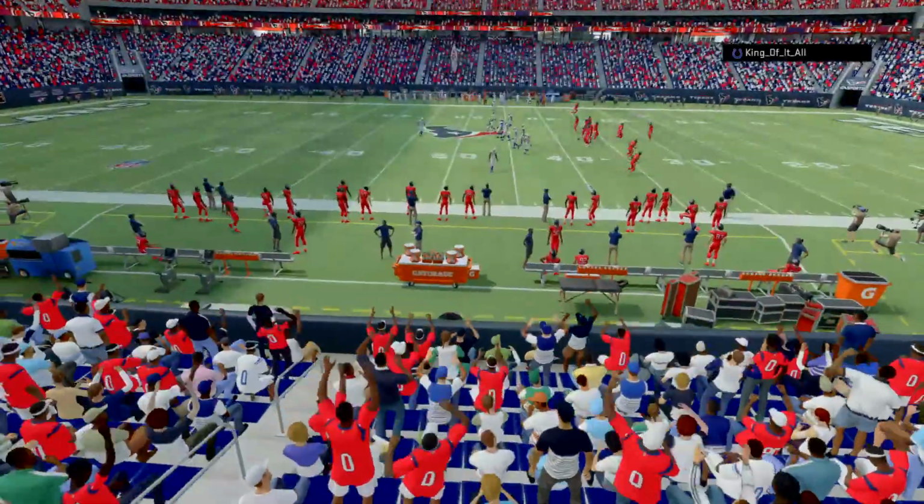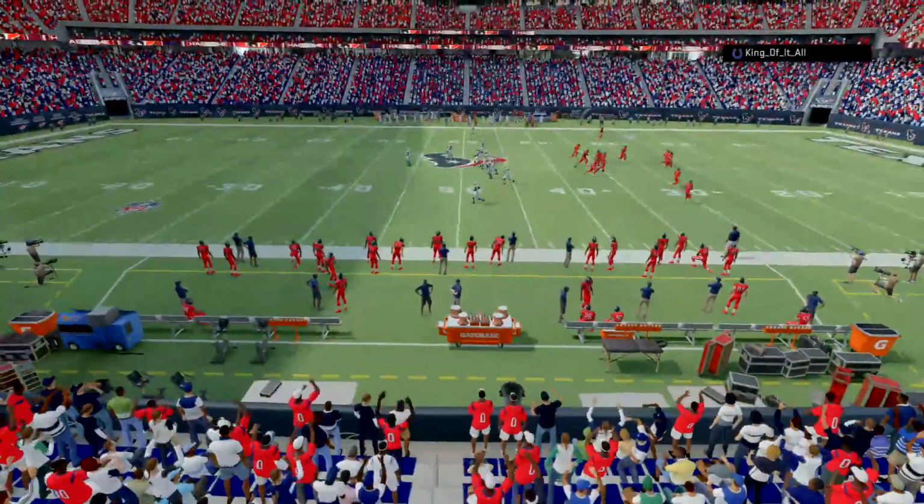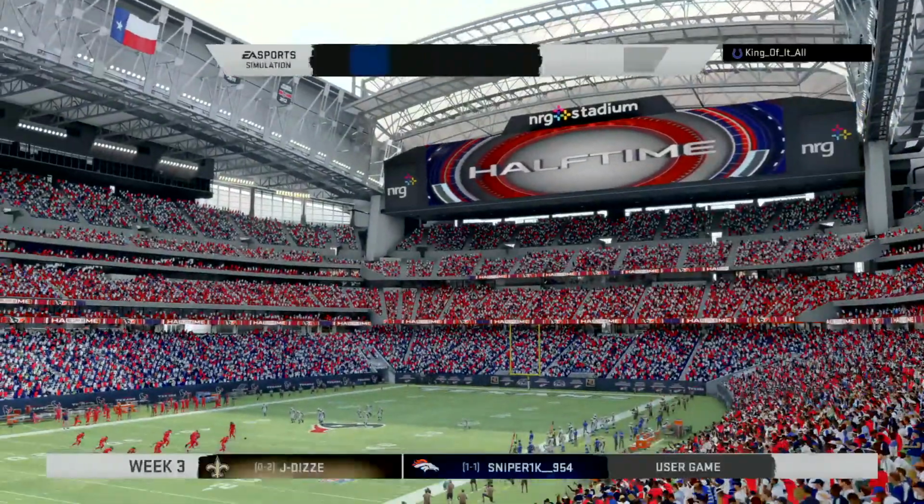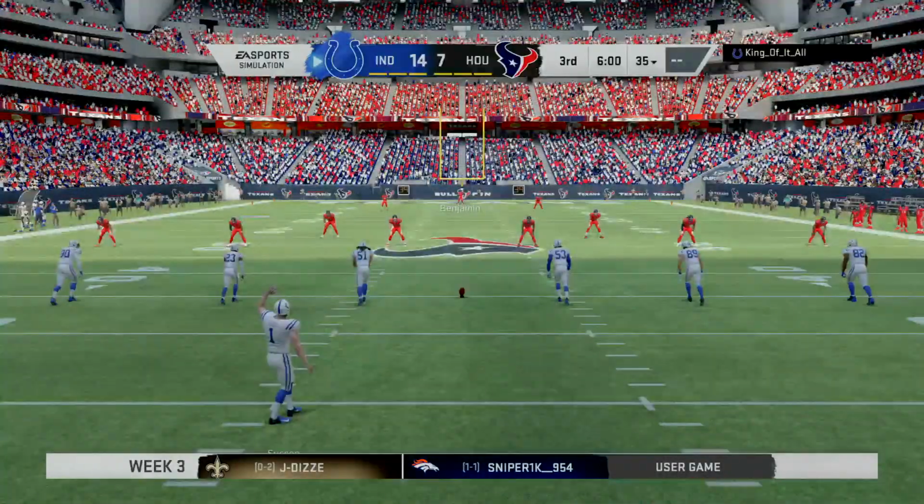So we have reached halftime with a touchdown. That's the difference on the scoreboard. As we send you on over to Orlando for Jonathan Coachman in our EA Sports halftime report.